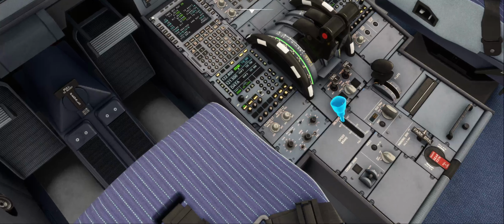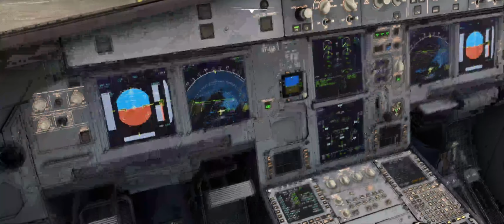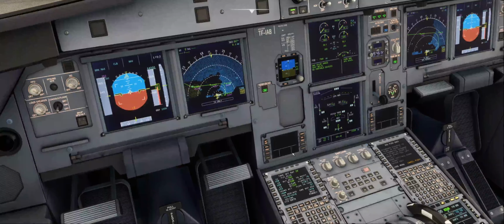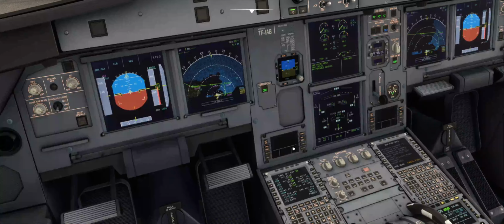Okay. Arm those. Give this the up tilt. And let's go ahead and... okay, max manual. Flight control check in a second here. Let's make sure they're clear. Truck disconnected. Bypass pin removed.